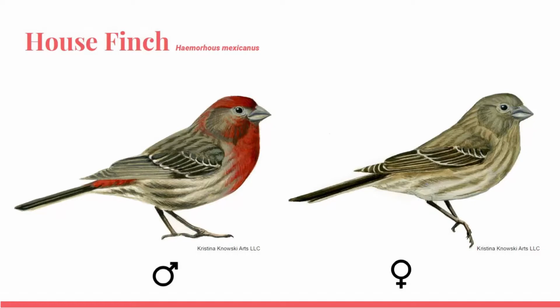The sexes look different in appearance, and the male is distinguished by its reddish plumage on its crown, back, eyebrow stripe, shoulder patch, rump, and neck. Females sometimes have a faint reddish color, but never as bold as on the males. The juveniles look like the adult females. Overall size of the house finch is 5 to 5.5 inches.